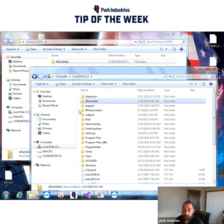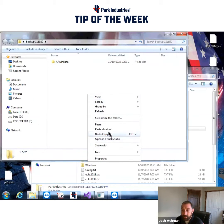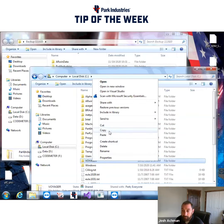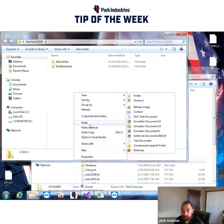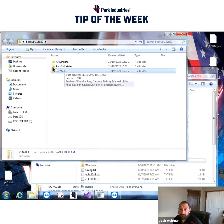We'll go back to our C drive here, take our Park Industries folder, paste that in, and the Voyager folder. This one will take a little bit longer. The PDF manuals are in here, so it takes a little bit longer the first time. But if you're just doing update backups, it'll take a lot less time because it's just overwriting most of it. So those are the three main folders that you need for the backup.